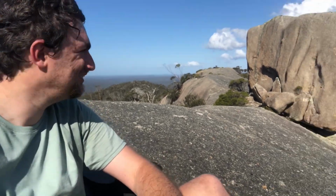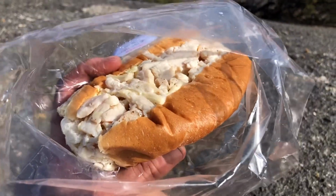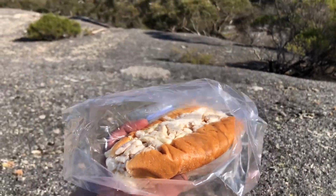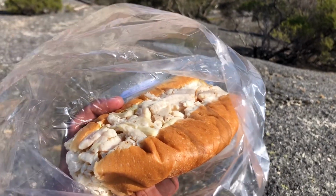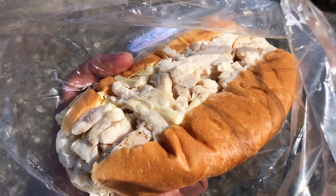Pretty good. I'd give this, I don't know what to rate it, probably a 9. At least a 9. Great little walk, well worth it. Great weather. Just having a bit of a late lunch. I wanted to get up here first. That's a chicken and mayo and cheese roll from Shakers in Exeter. And I've had a Nippies chocolate as well.